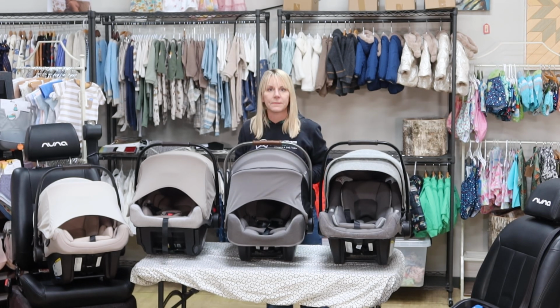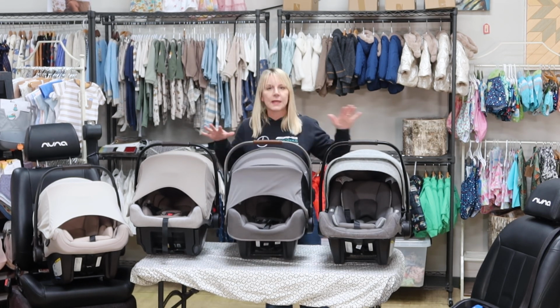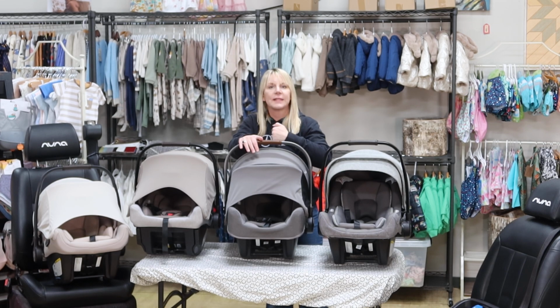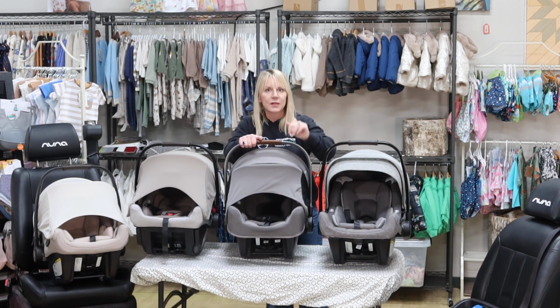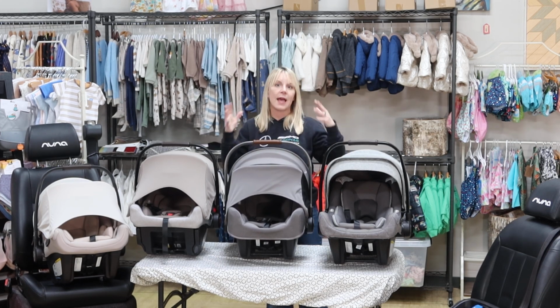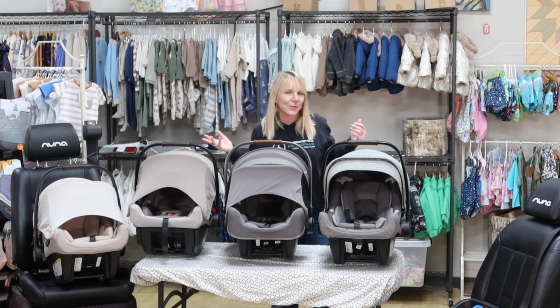This one is $450, and of these options, this would be the one I would absolutely encourage my customers to purchase, and this is the one that I would buy for myself if I were going to buy a NUNA infant seat. So, RX is my favorite. If you want to stop watching, you feel confident because I haven't steered you wrong before, you can stop now, but I am going to walk you through why it's the best, so no worries.